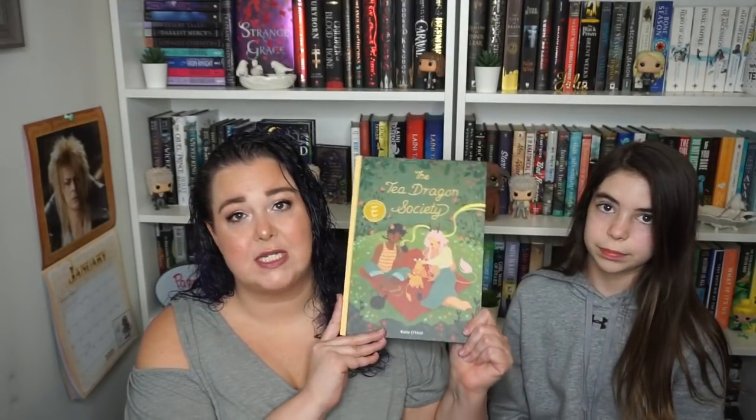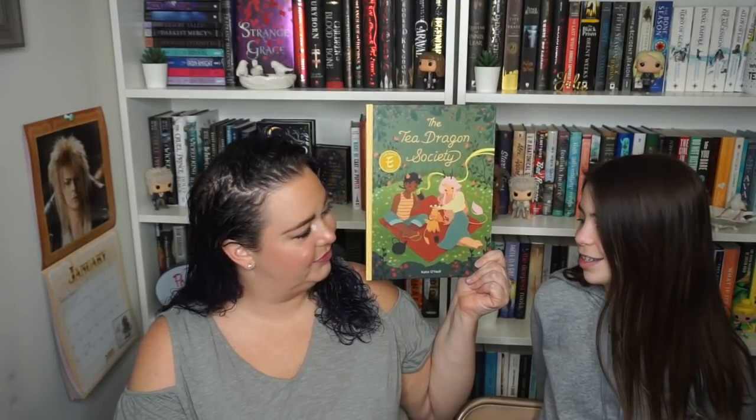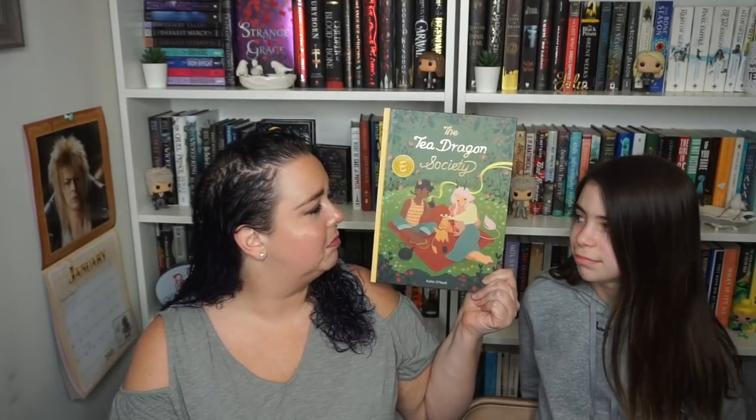And then this one she didn't technically pick, but we can count this as yours. The Tea Dragon Society. By who? By Katie O'Neill. And this one is about, I think it's Japanese inspired, and it's about dragons that grow tea leaves on them. I don't really know that much else about it, except that it's gorgeous. I've been meaning to get to it, so I'm going to throw a couple of graphic novels onto my TBR. Look at that art. Isn't that art pretty? It's so pretty. It's really detailed. I'm pretty excited to get to this one and have some easier reads.